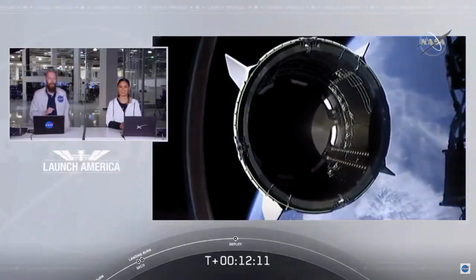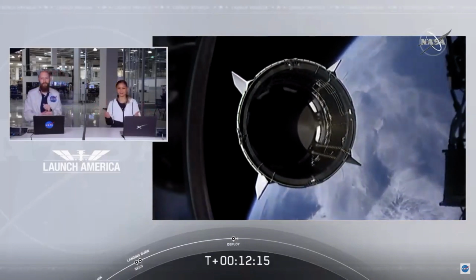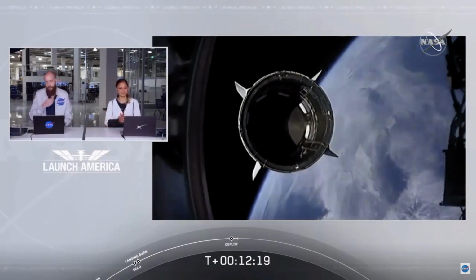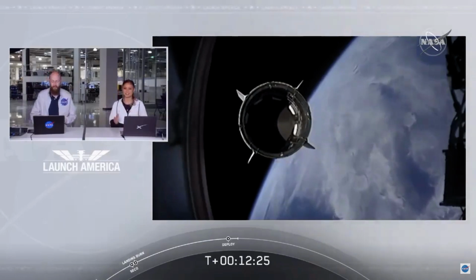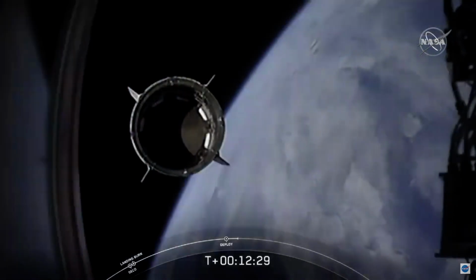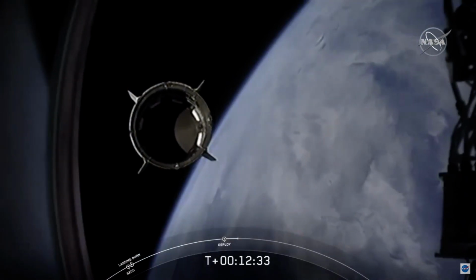Dragon separation confirmed. Dragon separation confirmed. There is a great view right in front of you. Dragon separating. Separation confirmed. And there's that call out. Dragon is now officially making its way to the International Space Station today. SpaceX with that separation call.